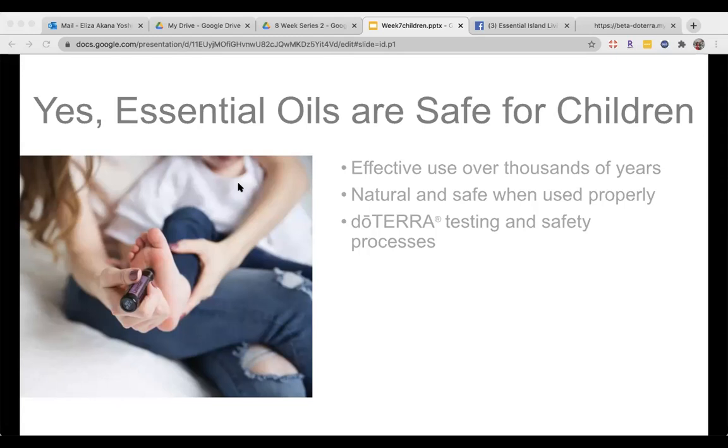But doTERRA's testing and safety processes are really what elevate our essential oils beyond the rest and give us that sort of peace of mind. Okay. doTERRA wants us to feel confident about using their essential oils and their products with our kiddos. They are our most important, precious things in our lives. And so we want to ensure that they're getting the very best. And so our certified, pure, tested grade process.